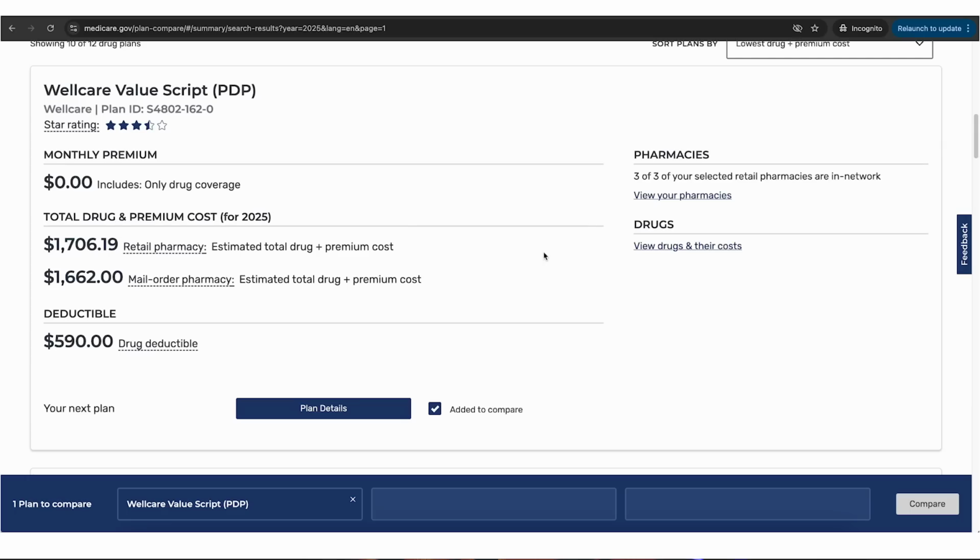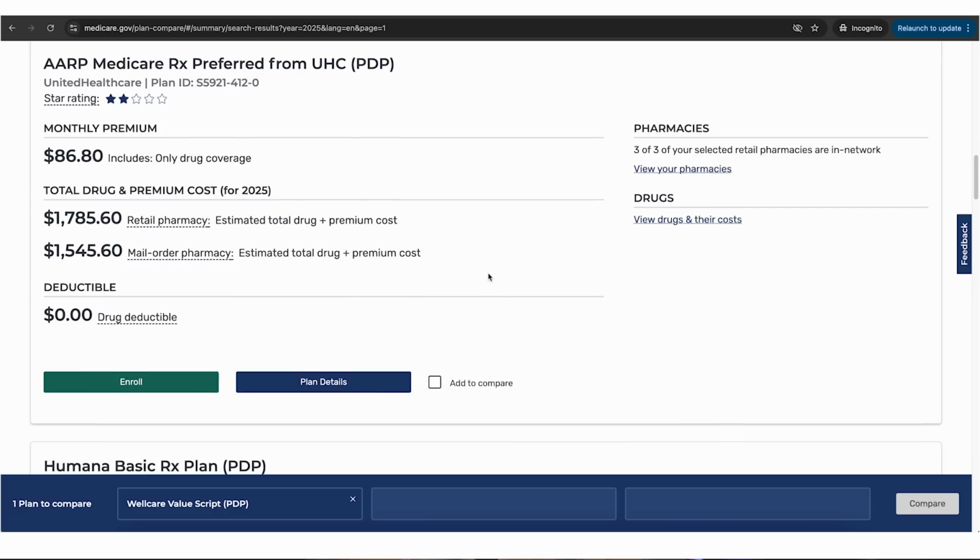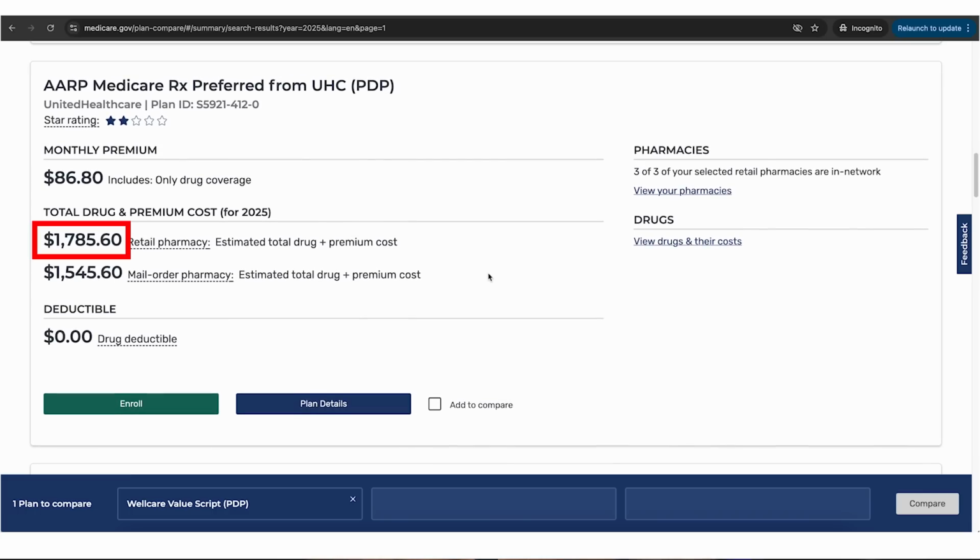If your current plan is still the lowest cost option for you in 2025, you're done. You don't need to do anything further. Your plan will automatically renew for 2025, and you can relax. You can see that it won't let you re-sign up for your existing plan. This is all done for you. If we scroll down further, the next lowest cost plan is here. It is about $80 more for the year than the other plan.